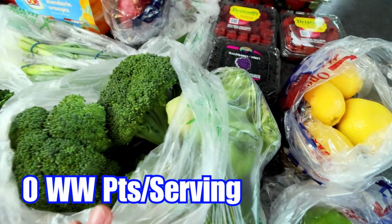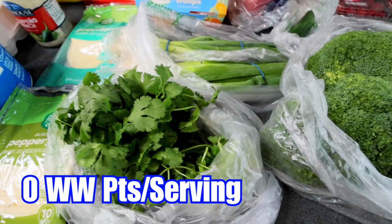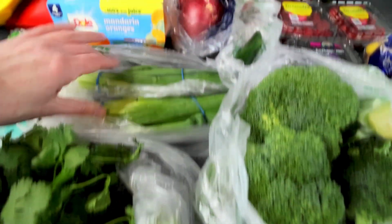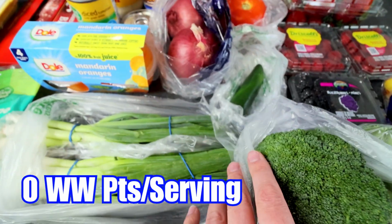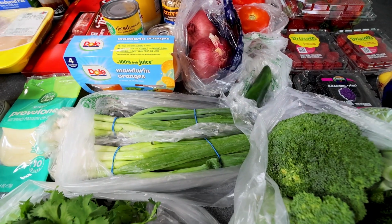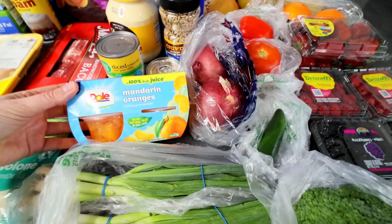And then here I got some fresh broccoli. That's for the broccoli salad. Got a bunch of cilantro. I'm going to be using that in my guacamole and then also the taco dip itself. Got 2 bunches of green onions. One of those is for the taco dip and the other is for skinny $1 million chicken that I'm doing for dinner.